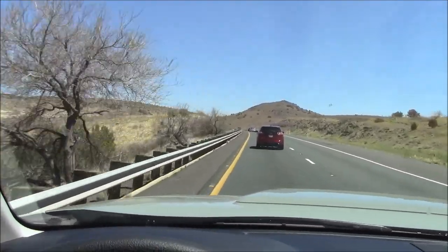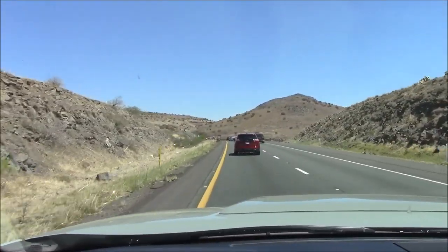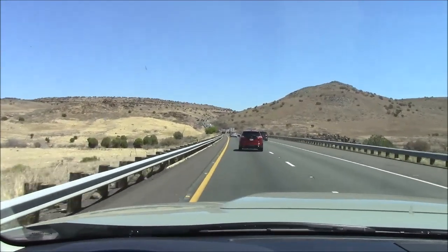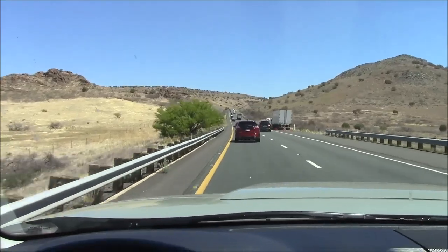I love this engine, has plenty of torque, great for climbing these steep grades. We're climbing to 6,500 feet from 1,200 feet. I don't think that's going to help fuel economy much, but I guess we'll find out when we get there. Plus I'm passing everything on the road because we have a lot of slow folks. That doesn't help either.